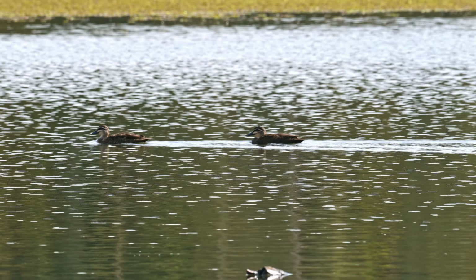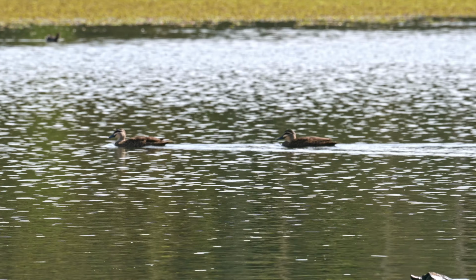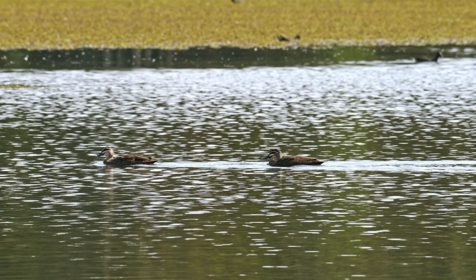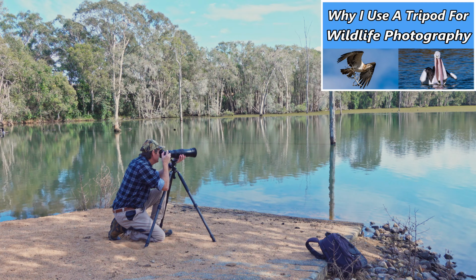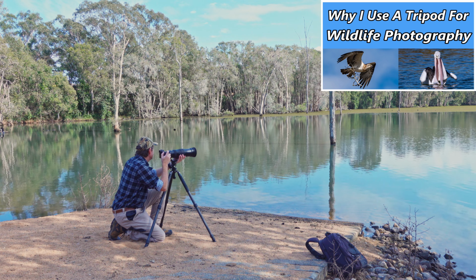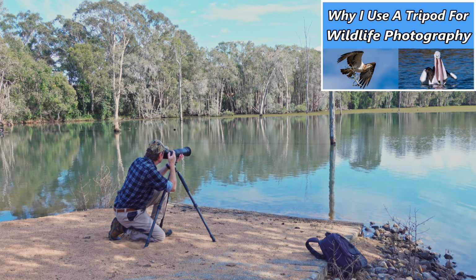Pacific black ducks are always found in these lagoons, and with my Z6II, it's a breeze to capture nice videos of them. And this is my new setup in action, my ARTCISE ASC80 tripod with the LEOFOTO tilt head. Makes it very easy to capture videos and photos.